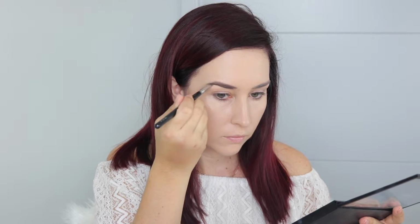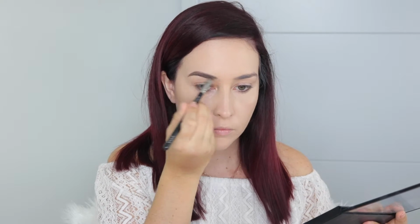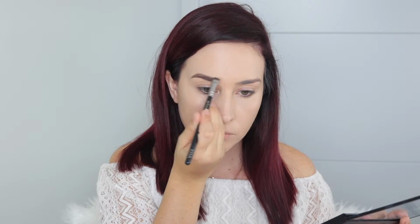So I'm just applying this with a Zoeva brow line brush. It is one of the best eyebrow brushes out. I am so in love with this.